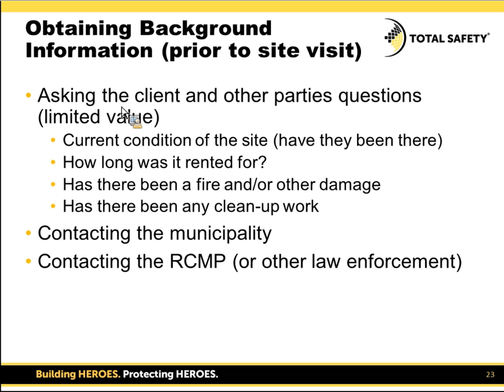How long was it rented for? Is there more than one tenant? Because that can sometimes give an idea of the extent of the damage. And has there been any cleanup work done? Some people try and clean it up themselves. They go in and start removing everything, or there's been nothing done.